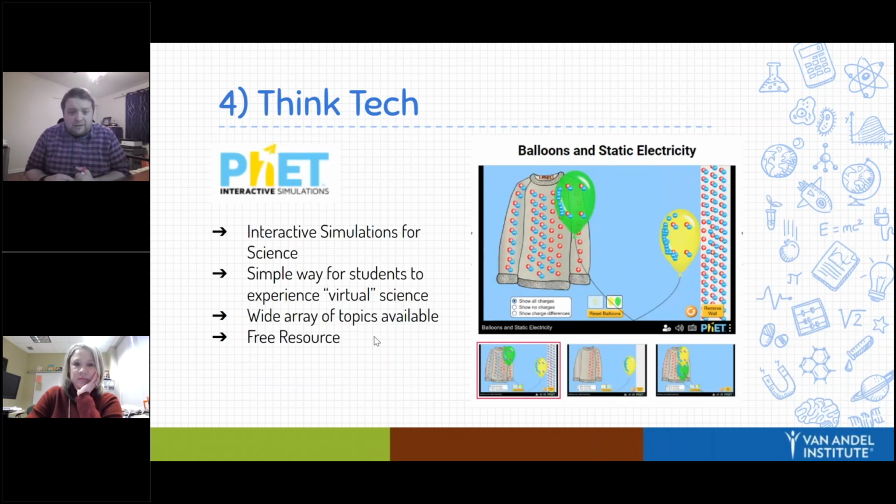Next, we have PhET interactive simulations. These are exactly what it says, simulations for different science topics. I love this resource because there are a bunch of different topics available for teachers, whether elementary all the way up to high school. It's just a simple way for students to experience a science idea in a virtual way. Like the example here, the balloons and static electricity, understanding what happens when you rub that balloon on the sweater, the charge that it creates, and then it follows up with questions for reflection for your students. And there are complete lessons available on the website as well. Yeah, it's a great resource.